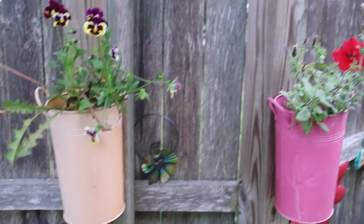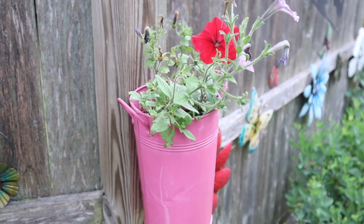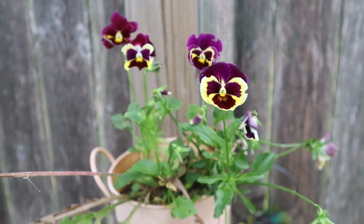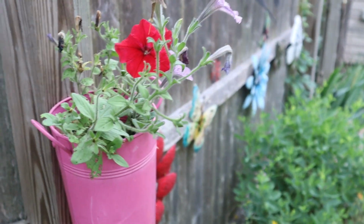There are also some flowers here, some of them are kind of dying and some of them are okay. These, I think, are violas or pansies that grew back from last year. So that was cool. Those were the only ones that grew back this year from last year.